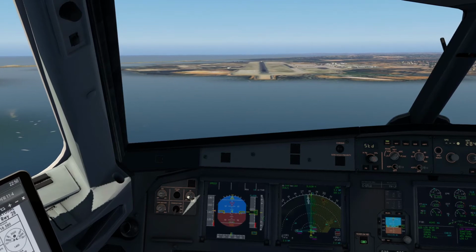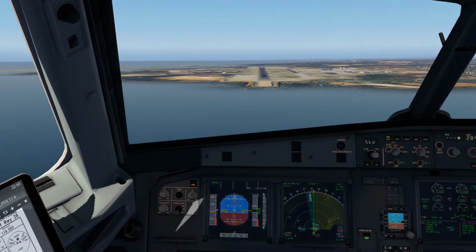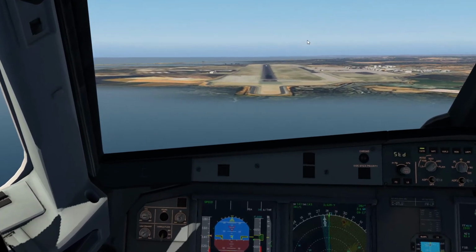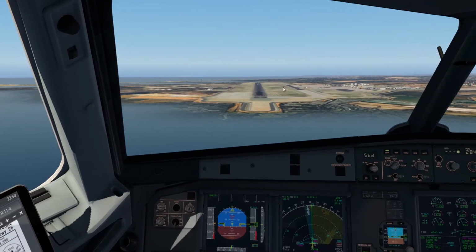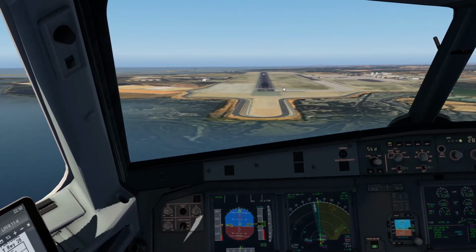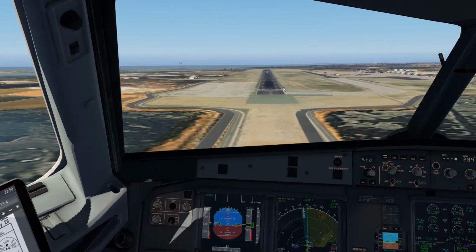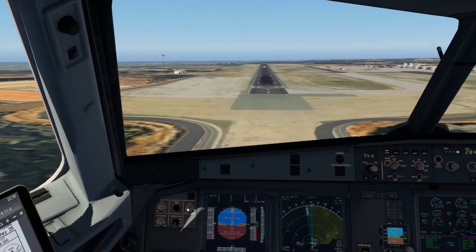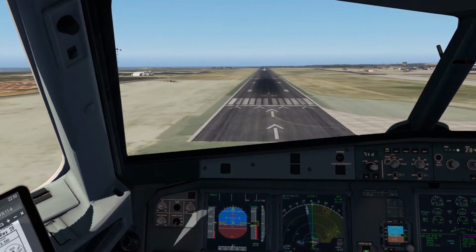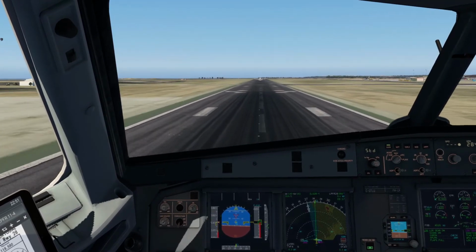Checks. Glide slope. 300 feet, checks. There's another plane landing that way as well. Oh, crazy. Alright, here goes. 200 feet. 100 feet. 100 above. 50, 40, 30, 20. Retard. 10, 5.